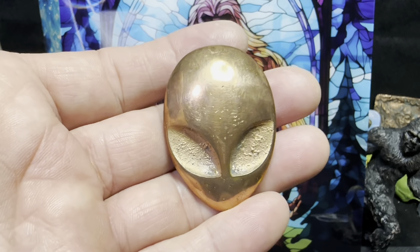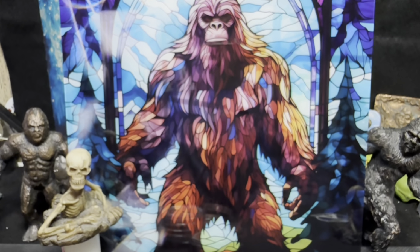I have this in copper. Alien head. Copper Bigfoot right back there. And another copper Bigfoot right over here. But I was just showing you my rounds. That's not my total complete copper collection. Just that stuff.